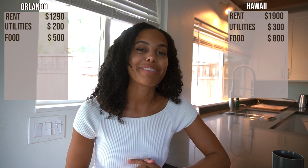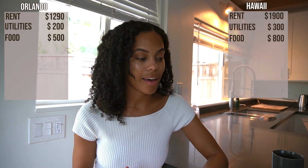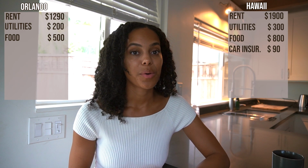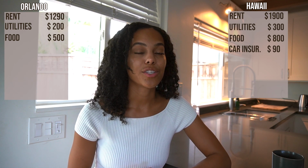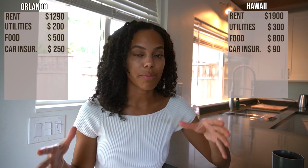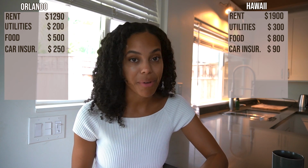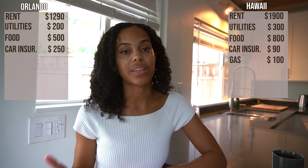Anyway, moving on to cars. Here in Hawaii, we have one car that we shipped from LA. We pay $90 for car insurance, which is a big difference from Orlando, where we paid $250 in car insurance for two cars. That's also why we chose this neighborhood to live in, because it's close to our job, so we can live with one car. Saves us some money.